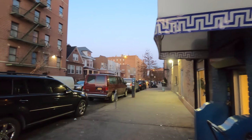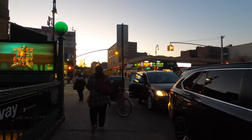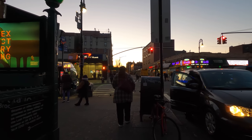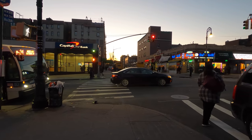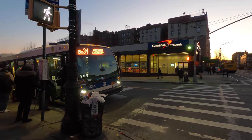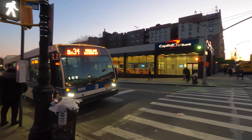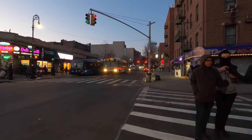Like right now is golden hour. So this neighborhood is also known as Bainbridge. It's a working class residential neighborhood in the northwest corner of the Bronx. Here's a BX34 bus to Woodlawn, which is another neighborhood in the Bronx.